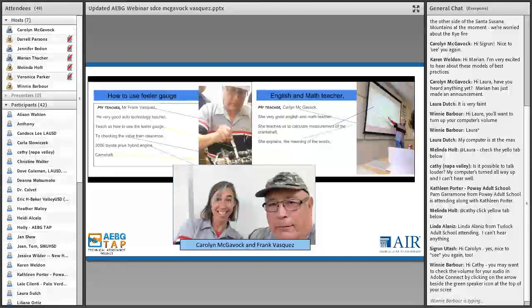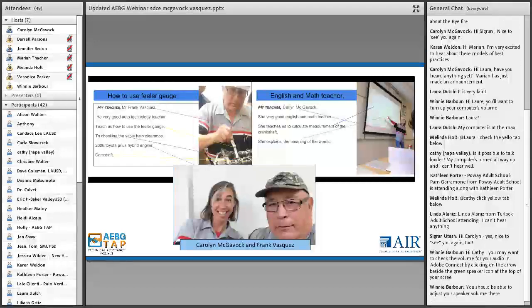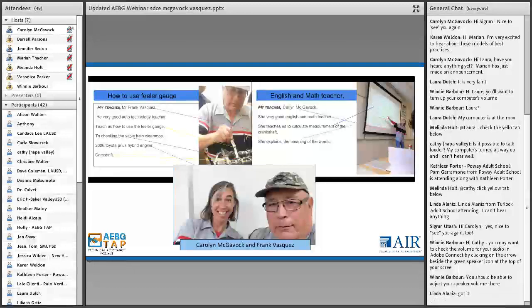The two background slides were created by one of our students, and I put them in there because I thought it was a fun way to introduce our roles. So he's describing, Frank is the teacher who's showing them how to do valve clearance, and I'm the instructor that's showing them how to add up measurements on the crankshaft and explain the meaning of the words. I thought the student did a good job summarizing our two roles.